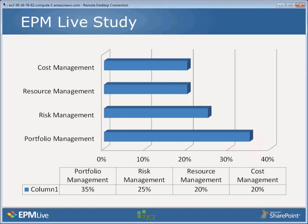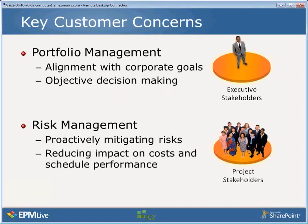And essentially, in the portfolio management area, it came down to two key points. Most of the clients that responded with portfolio management at the top of their list were concerned about alignment with corporate goals and objectives. And they were most concerned about subjective decision making. In other words, they were looking to implement more objective decision making into the portfolio management process.